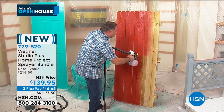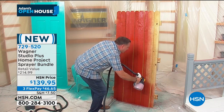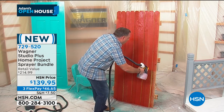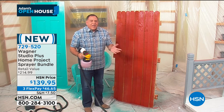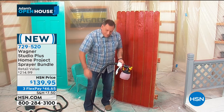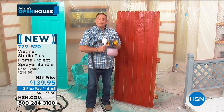And Adam, I'm going to get the job done 5 times faster, at least, than I would with a brush and a roller. And in just seconds, I've done one whole section of this fence. There's one part there, boom, done. That's it. This is a job that could take all afternoon, especially if you've got a whole yard to do. Look how, I mean, seriously, it's just perfect. How fast, how quick and easy.